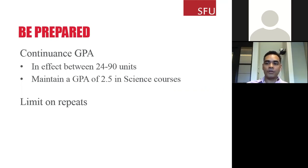There is also the ability to repeat courses at SFU. If you did poorly on a course, for example, and need to repeat it, you are allowed to do that. There is a limit on repeats. You may only repeat any one course once. If you need to repeat it more than once, that does require special permission from the department. And SFU's policy is that you are allowed a total of 5 repeats in your SFU career.